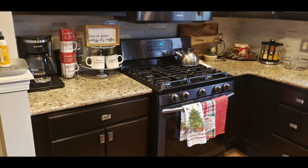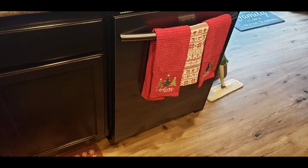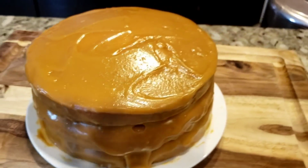And then here we go into my kitchen. Now, this is my favorite place to be, because you guys know I love my hot chocolate. I have my snowman. I added those to my windowsill this year. My towels, the two on the outside came from Burlington as a set, and the one in the middle came from Walmart, 97 cents. I added the plates to my wall this year. And you know I had to stop and bake a caramel cake.